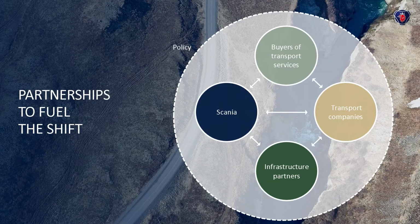Finally, we also need policy to support us. Authorities need to step in and support with policy that enhances development. What we need is a correct pricing of CO2 that creates an incentive for this decarbonization journey. An efficient incentive framework for fuels, vehicles, infrastructure, and fossil-free energy will do most of that job, but in many places we will also need initial investments in infrastructure. And these are parts that we cannot solve ourselves. So it's up to the authorities to set the framework that we can operate within.